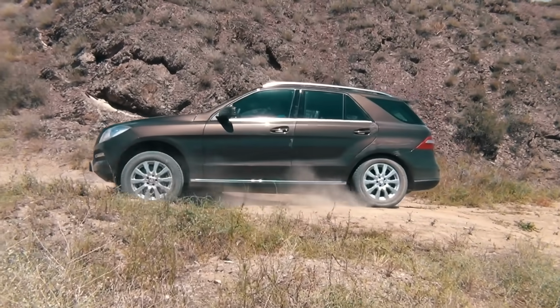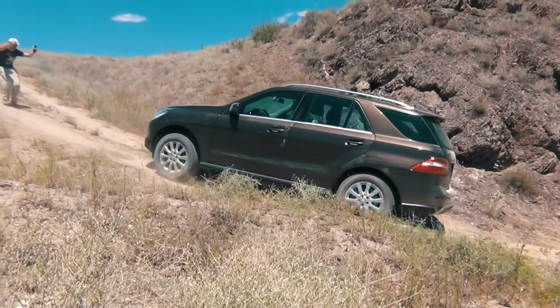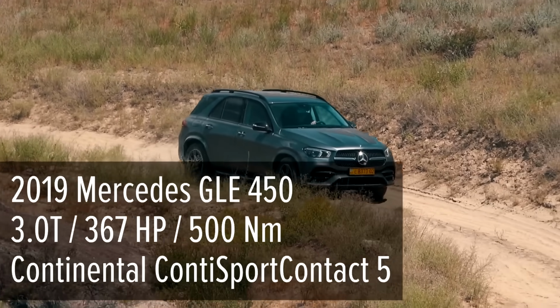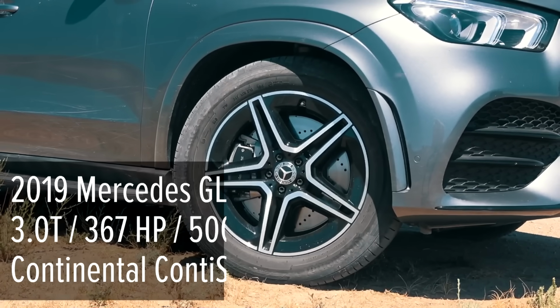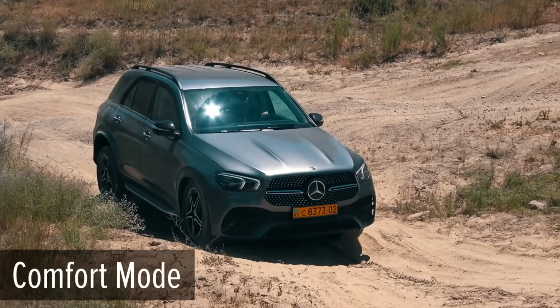The ML slightly slips at the beginning of the last obstacle, but then, with its front left wheel in the air, it confidently pushes forward. The next contestant is 2019 Mercedes GLE with 3-liter turbocharged petrol engine. Traditionally, the GLE starts in normal mode. In this case, it is comfort driving mode.